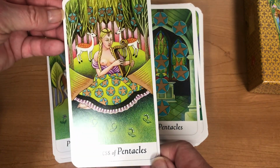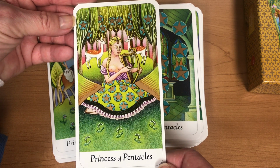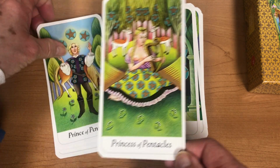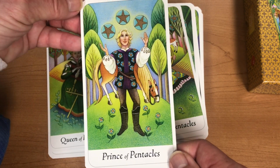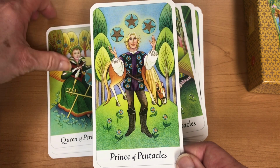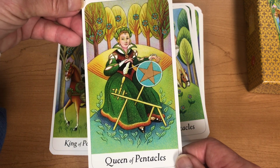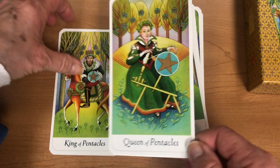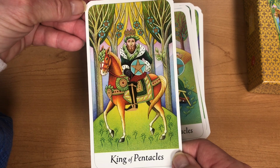Okay, the court cards for the Pentacles, we have Princess of Pentacles. Lovely, I like the fawns back there. Prince of Pentacles. Queen of Pentacles. Very industrious lady there, isn't she? Nice. And then we have the King of Pentacles.